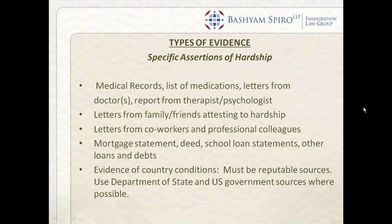If you're going to use country conditions, you've got to use reputable sources. I always try to use the government sources themselves. The U.S. Department of State puts out country condition reports, background notes. If I don't find what I'm looking for there, then I'll go maybe to CNN or the New York Times, something like that.